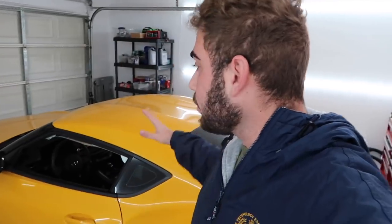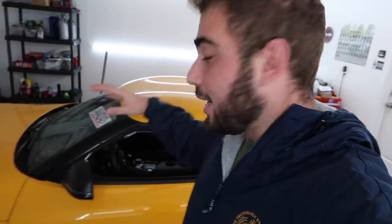I don't know exactly what I'm gonna be doing right now, but as of right now, what we need to do is get this thing in running order. It does run and drive. I'm hoping to take it out for a test drive in the near future. So first things first, getting all this airbag stuff dialed in so we can get that light off the dash.